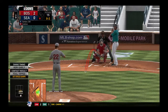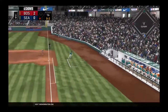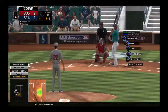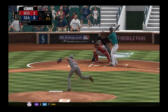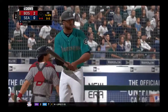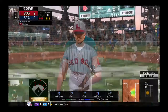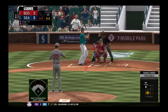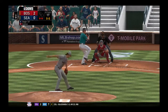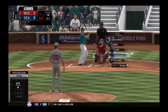1 out, nobody on. Big swing and a miss at the knuckler, and now there are 2 gone. Here's the third baseman now, Kyle Seager. Infield shifted well to the right. Here's the first pitch. Fastball in there for a called strike.